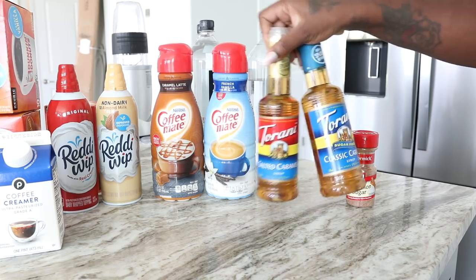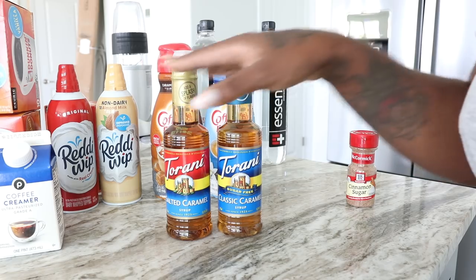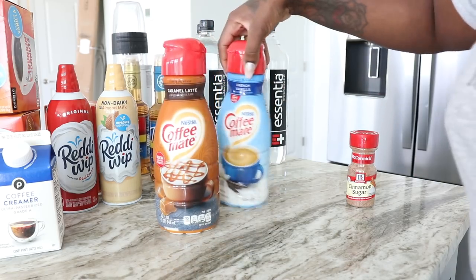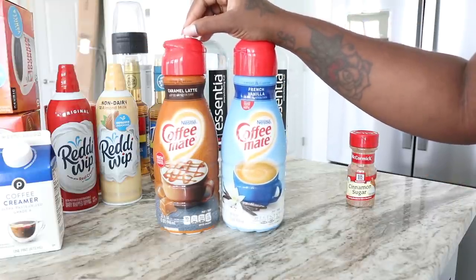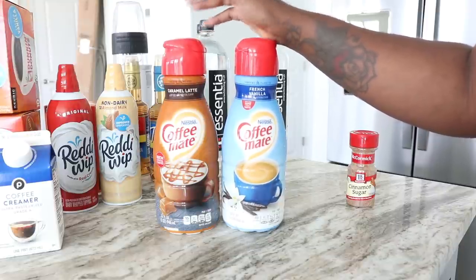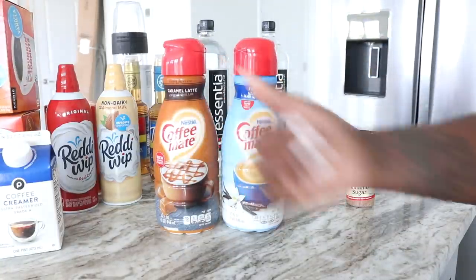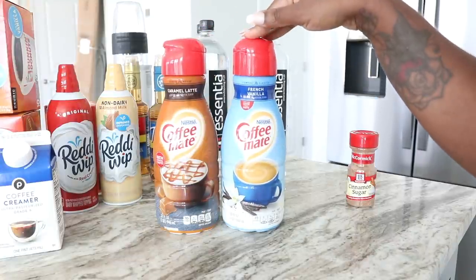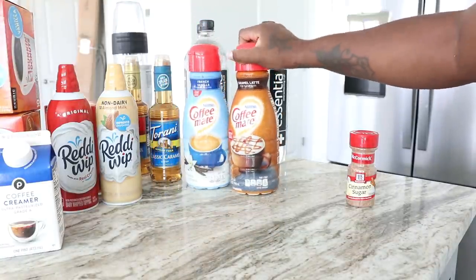For the syrups, I have salted caramel, and then I have the classic, just depending on how I'm feeling, to do this one here, all right? And then for the creamers, I did the Coffee Mate. I cannot remember if it's Coffee Mate that I got before, but when I went online, I don't know if they showed me everything they have, but whenever I get a chance and I go into Publix, I'll take a look at it again. But anyway, I have the caramel latte, and then I have the French vanilla, which I'm really excited about. I can't wait to have coffee. I haven't had coffee in a minute.